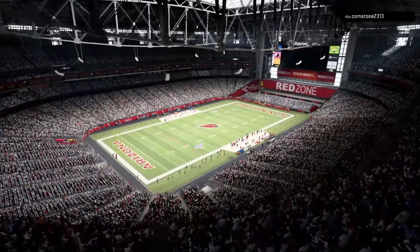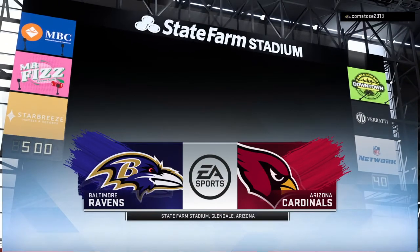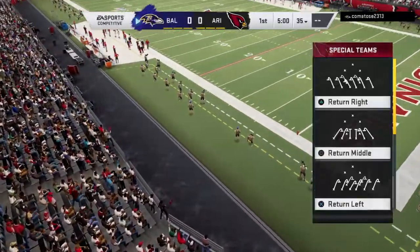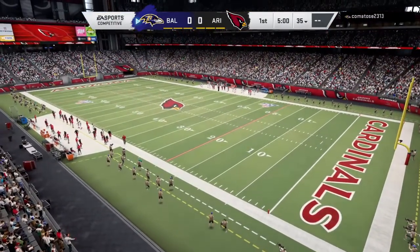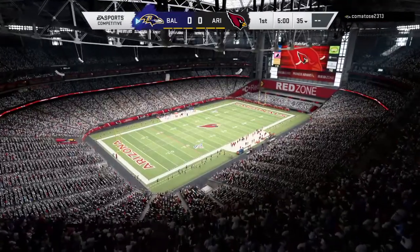EA Sports coverage of the National Football League is on the air. It's certainly hot outside here in the desert, but somehow this Cardinal crowd turned up the heat a moment ago. They were in a frenzy as their team emerged from the tunnel, and the Cardinals are set to do battle with the Baltimore Ravens.